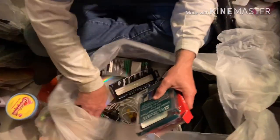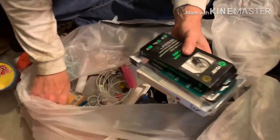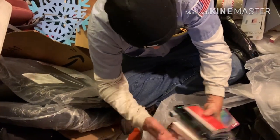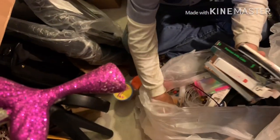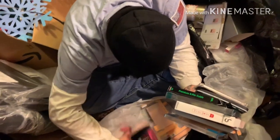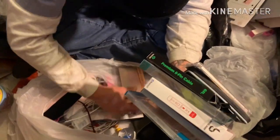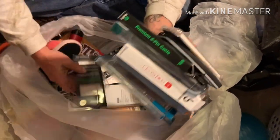Alright, so we got some cases. I'm gonna speed it up here, folks. We got some cases. We got another charger. We got a bunch of cases. Look, here's a mermaid one to put on the Christmas tree. Cases. Phone cases galore, folks. Look at how many phone cases.